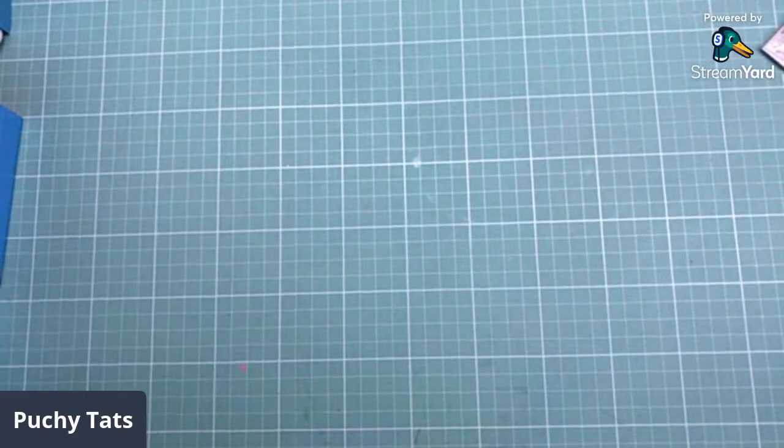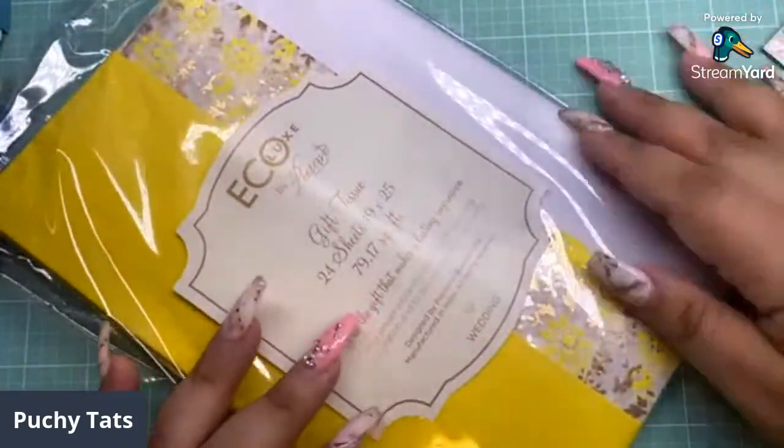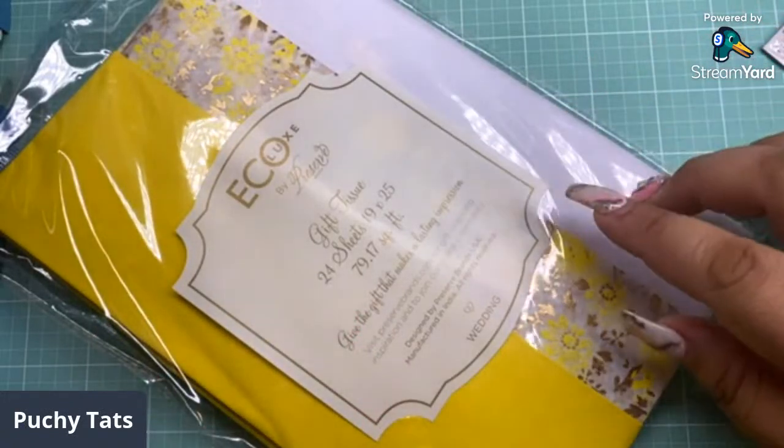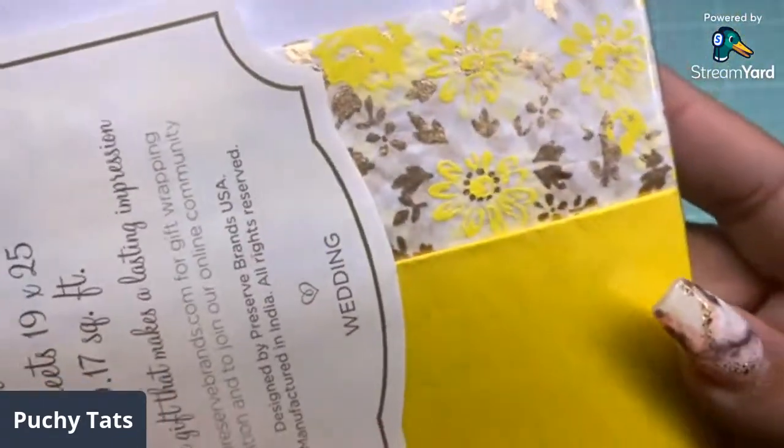Thank you, Dulce. So the reason why I like TJ Maxx is because typically they have a lot of really cute crafty stuff. I find a lot of wrapping paper there, and lately they have not been having so much, but I did find this tissue paper. I thought that was really cute.